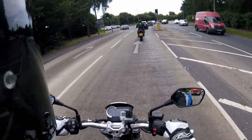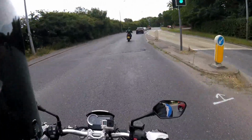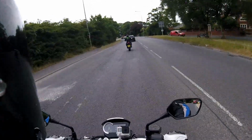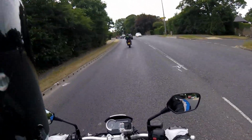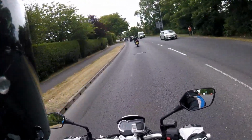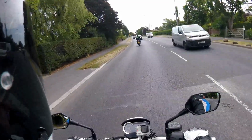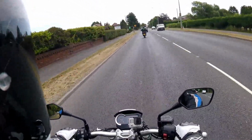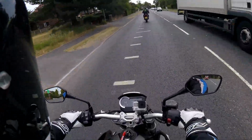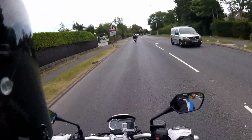They do a standard CB1000R and then they do a Plus. Now, you don't get much more for your extra £1,000 on the Plus, but you do get a quick shifter, which is also an auto blipper, and you get, what else do you get? Oh, you get a seat cowl and some extra shiny aluminium bits. But other than that, it's the same as the standard CB1000R, and we'll have a short ride and then I'll show you around the bike. Stay tuned. We'll see which way this fella's going as well. He might be going the same way as us.